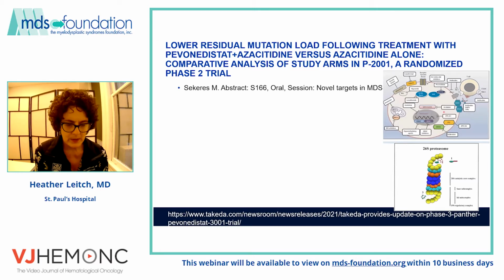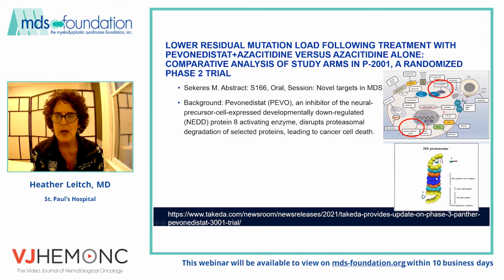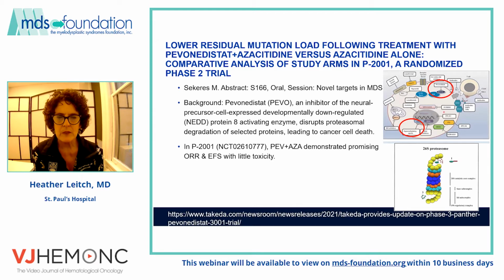And so this is where azacitidine works again. Pevonedistat is a neddylation inhibitor, and this results in alterations in proteins being degraded by the proteasome, which is kind of the garbage disposal of the cell. So this did show promising efficacy in early phase trials.